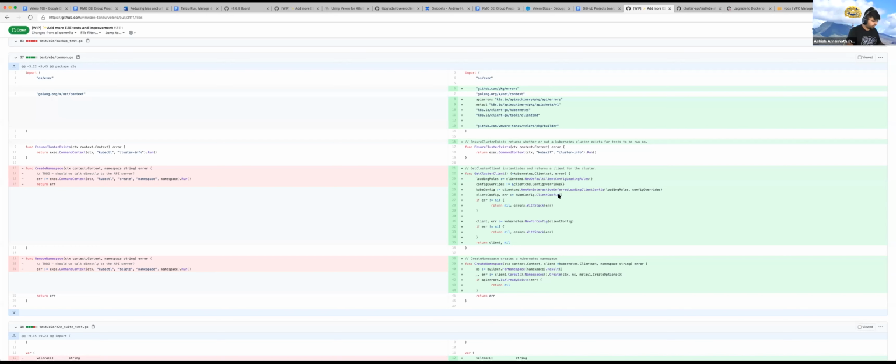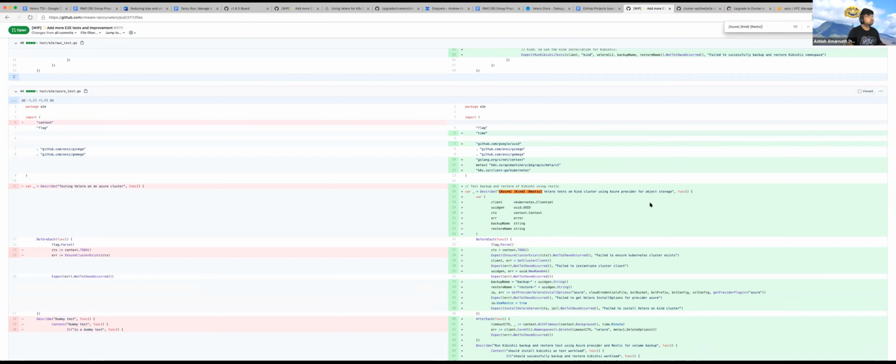So if I say run Kibishi tests. So this is the run Kibishi tests method that it does. I'm using timeouts to control. So what this test does is creates the namespace, installs Kibishi, goes to this repo to fetch the YAML for the specific platform.